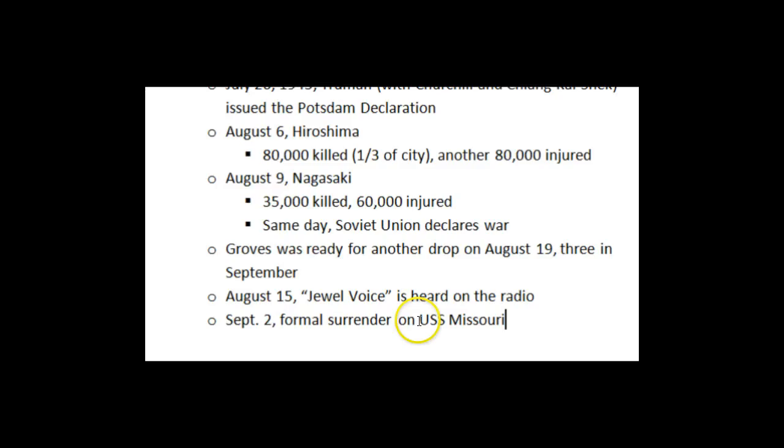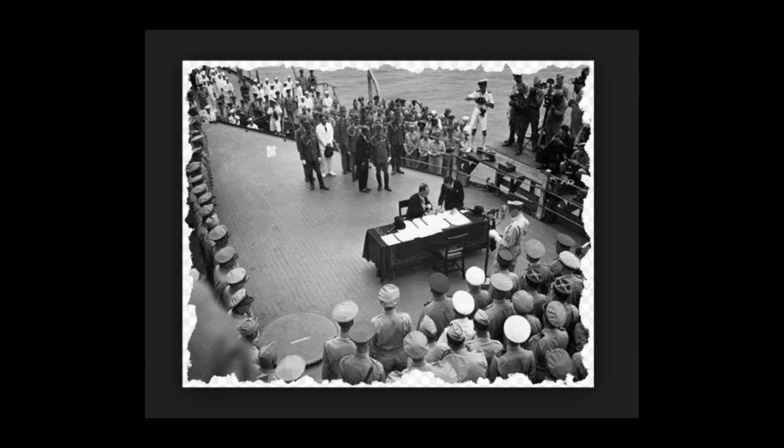By September 2nd, the formal surrender was signed. It was signed in Tokyo Bay aboard the deck of the USS Missouri. The Missouri was one of the few battleships that actually survived the Pearl Harbor attack. It was heavily damaged but repaired. It was flying from its mast the flag that it was flying the day that it was bombed, among a number of other symbolic American flags.